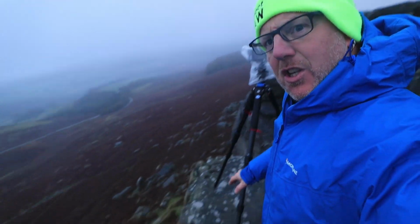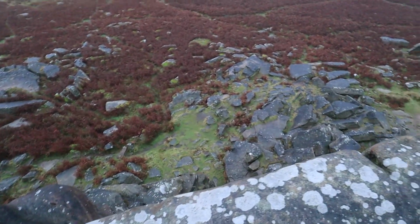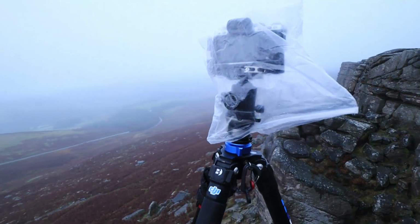But the atmosphere is changing a little bit. I've just come down onto this ridge, as you can see here, this nice big plinth that I'm sitting on, and look at all these rocks in front of us. Look at that. These conditions really do look good on this sort of thing.